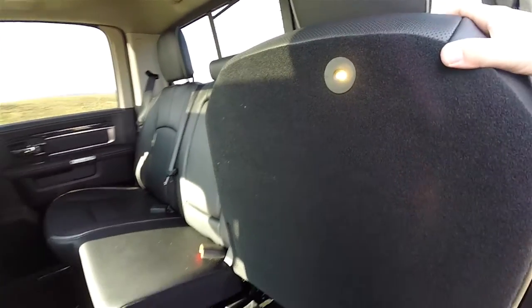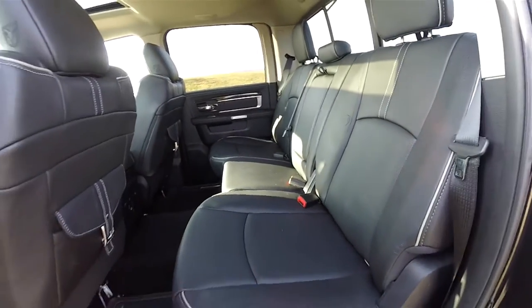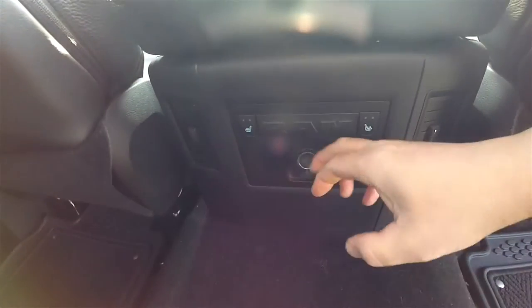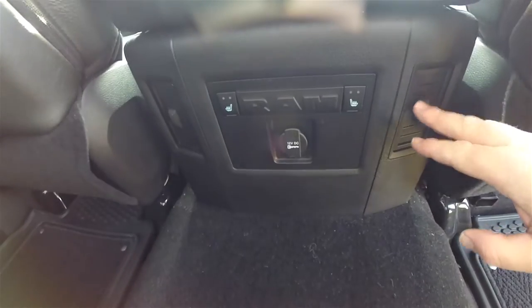Seat bottoms have LED lighting. And the rear seat passengers do have their controls for heated back seats. You have a 12-volt power point. Of course, you also have positional air vents.